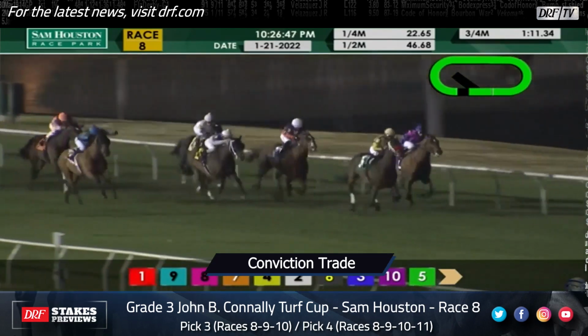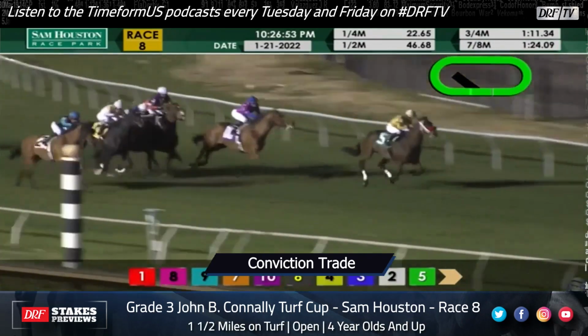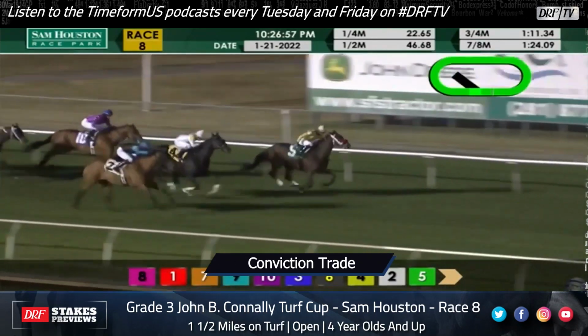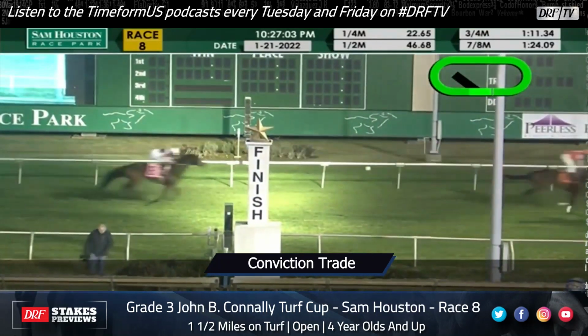Yeah, he puts in a nice finish here, and he actually does it while having to alter course, Dan, because his rider knew there at about the eighth pole he wasn't going to have room inside, and so he switched him out. He got clear, and he still manages to close this race down. Pretty nice performance from this horse. He's got to get back to one of his better races if he's going to contend here.